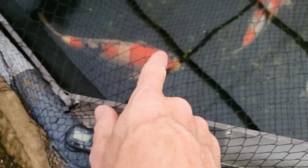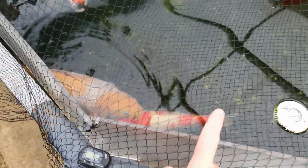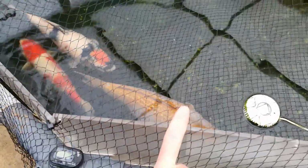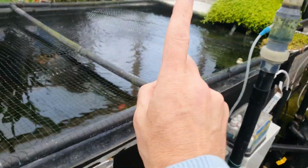And then check the water parameters, and then have that out again and do a few scrapes and see if I can find anything. These in here are doing great, as you can see. And this pond here, I've never had any problems with this one. I did have one little dead fish in there before, but if you look at the fish, they look in absolutely great condition, fantastic condition.